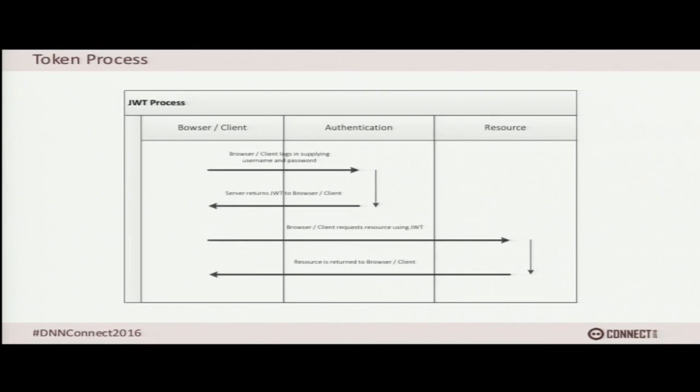No, go ahead. Very, very similar to what Webflow does, right? It's basically you have an authentication token that sits as a cookie that's being sent along every time. Yeah. Right. Yeah, exactly.